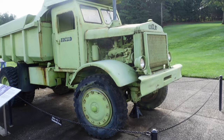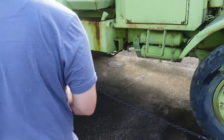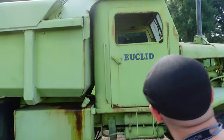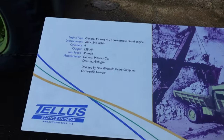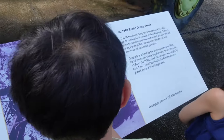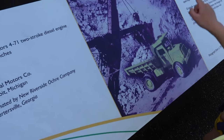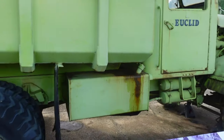That's cool though. Now this is my type of truck because it's smaller. Look at the inside. It's very old. The Euclid. What is this? Yeah, they get bigger and bigger. There used to be a 5 on there. Yeah, maybe. They took it off.